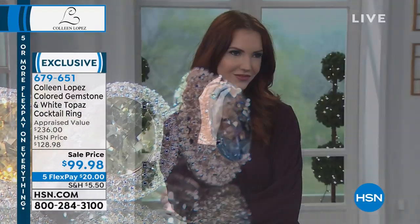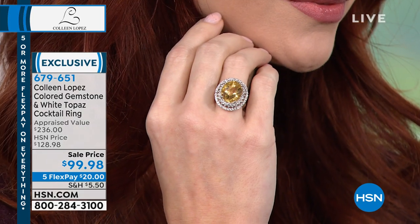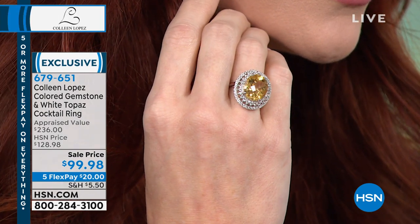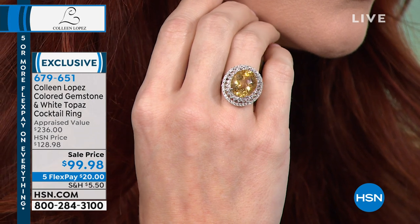and fun, fabulous color. And all you have to do is order the size you need, spend $20 on your credit card, and we will send this one right home to you so that you'll be wearing this in a few days. And then remember, with a 4-month money-back guarantee, you have plenty of time.